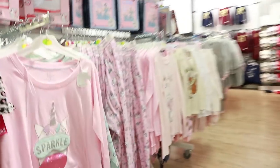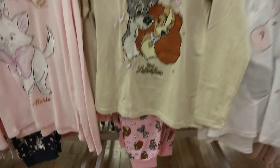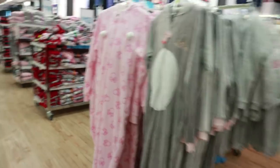Obviously they have all the Disney ones. Oh, they have a new one, Mon Amour, Lady and the Tramp. And then look at the bottoms. Love that. So pretty. Wonder if they have any new onesies in. Lots of Disney pajamas. Oh, they do.